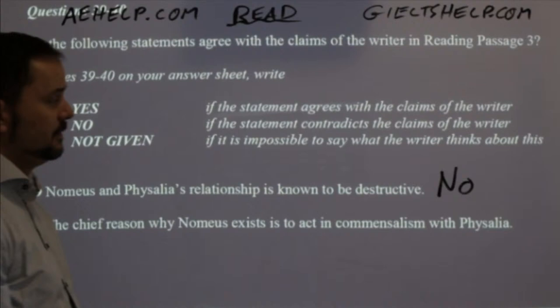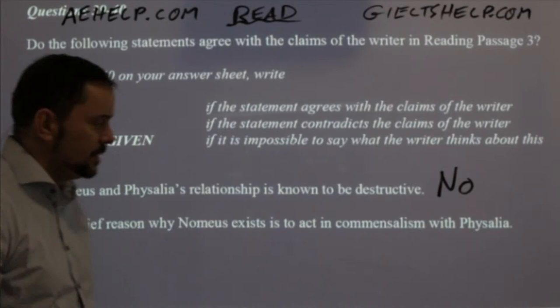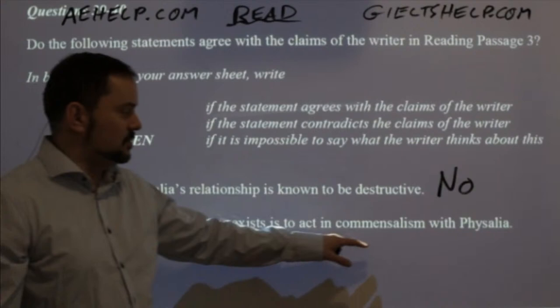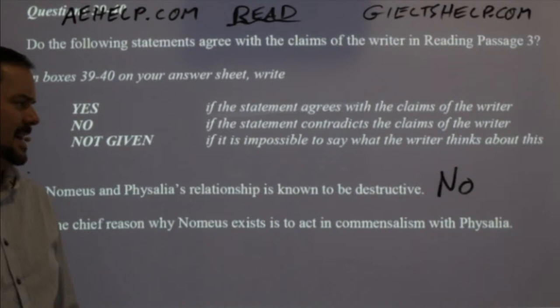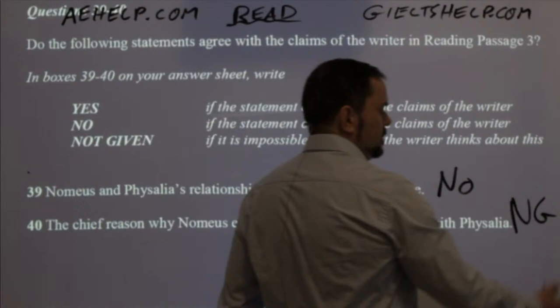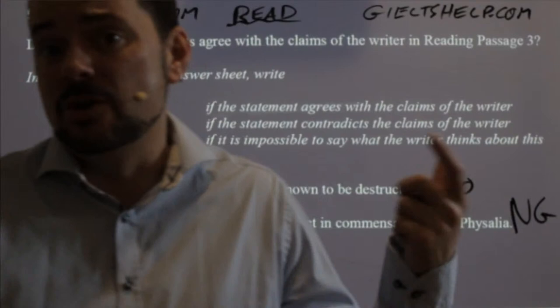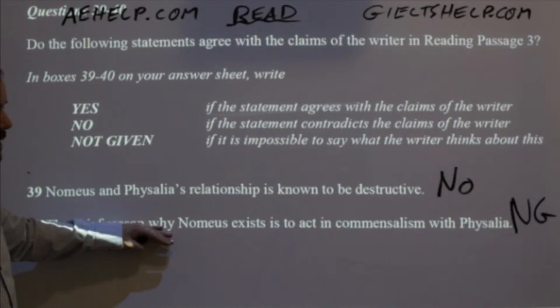Okay. Number 40, the chief reason why Nomius exists is to act as commensalism with Physalia. So the main reason this fish is on the earth is to live together with this jellyfish. Is that important? The main reason for this fish to live on the earth? No, and it's kind of strange. I don't think the author would know this information. So I'm just going to go with not given. It's awkward and it's unknown. Usually when you have a statement that's awkward and unknown, it's going to be a not given. It's not important for the passage. Or if it is important and unknown, it's not given. You can't give information on what you don't know. So not given.